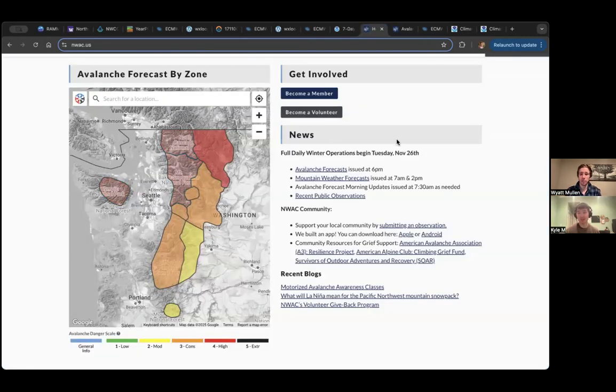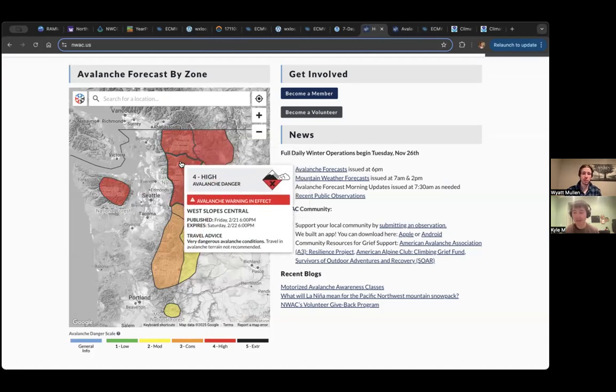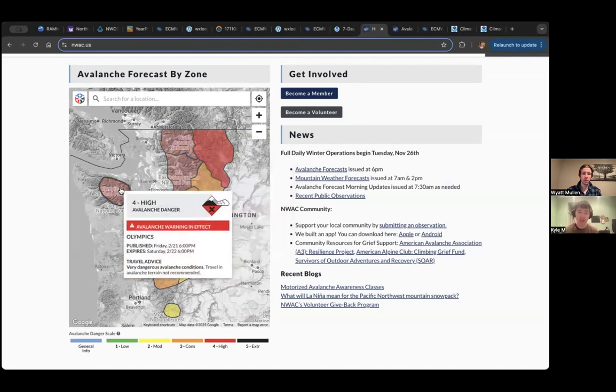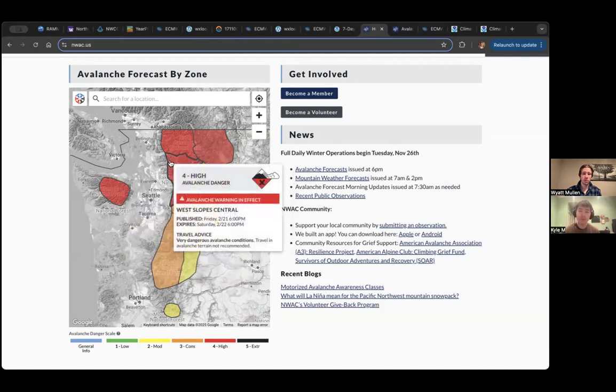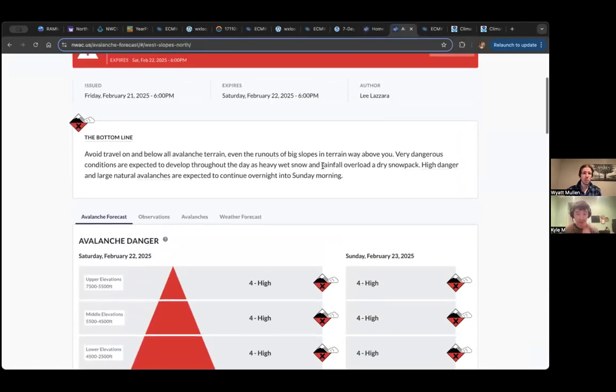Additionally, the avalanche danger is going to be pretty high. So going into Saturday, we've got high avalanche danger in a lot of the North Cascades and Olympics because they're getting more precipitation during this period. Specifically, they're calling out a few different types of issues.